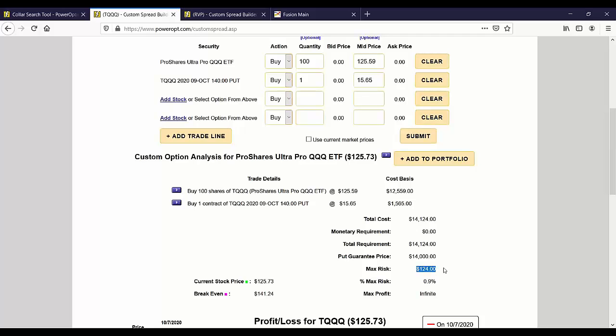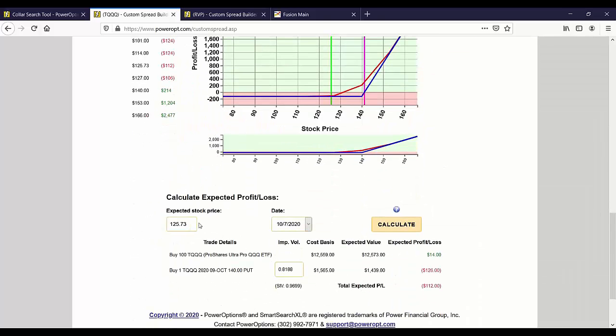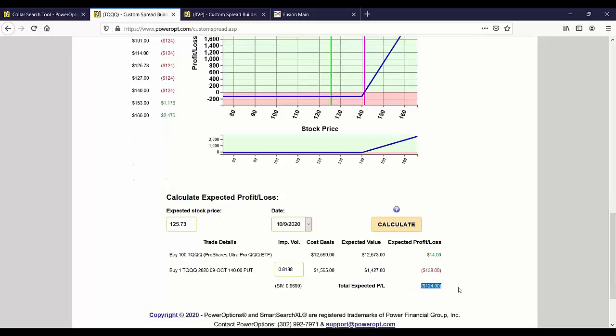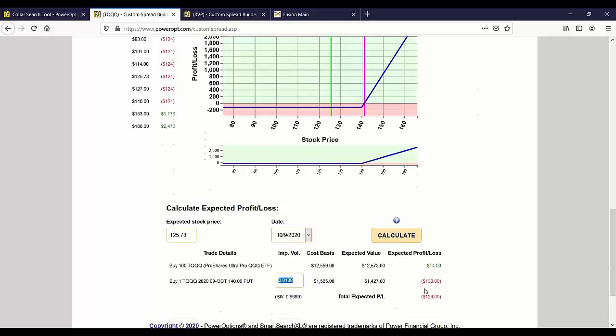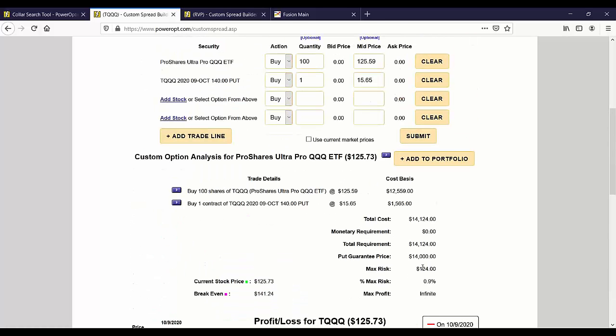The time value. Now, let's say that this stock, TQQQ, stays right at the same price all the way to expiration on the 9th. What's going to happen? Well, we're going to expect to lose about 124, right? That's going to be the maximum loss on the trade. 7 days hold time. Stock doesn't move. Volatility doesn't change. It stays at 0.81, 0.82. We're going to lose $124, or our maximum loss of 0.9% in 7 days.